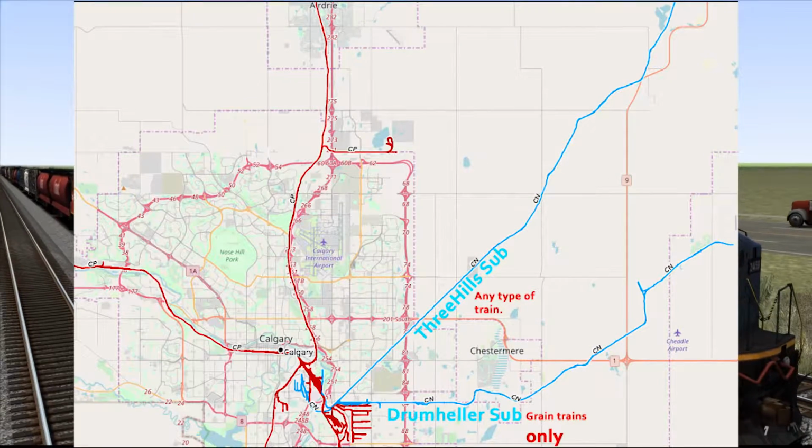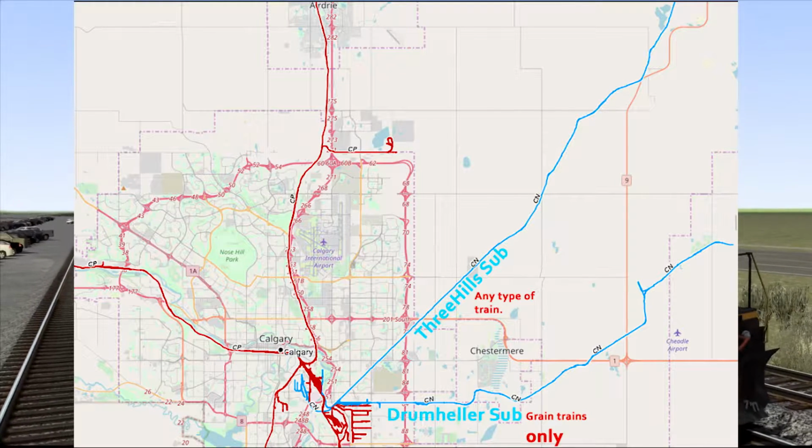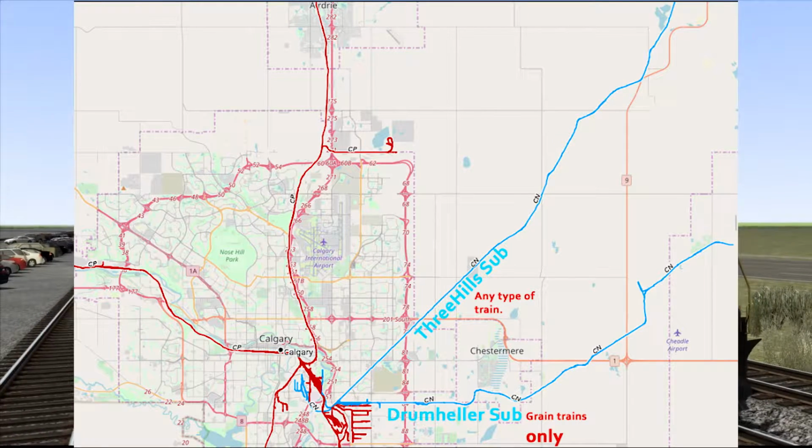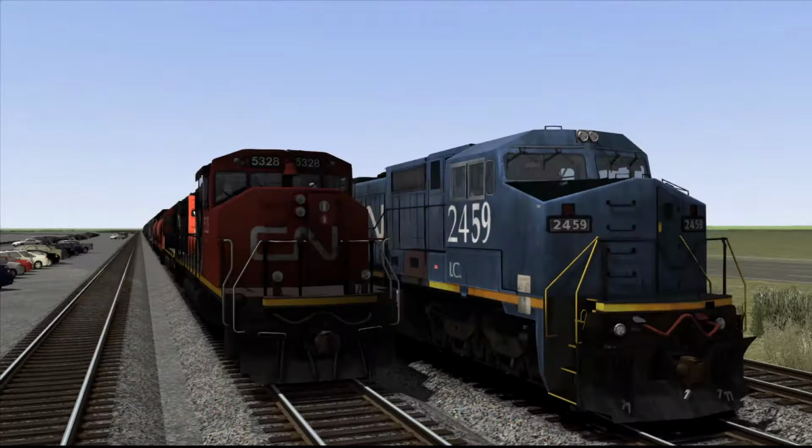Now I have this picture up here. Basically it shows the 2 subs. Only the grain trains go on the Drumheller, but all other trains can go on the 3 Hills. Only grain trains go this way, which is a little bit weird, but it's kind of cool.